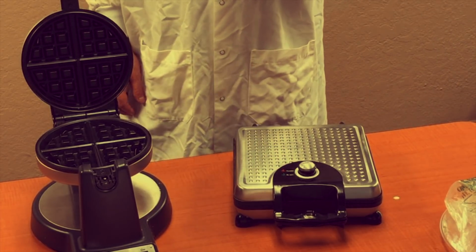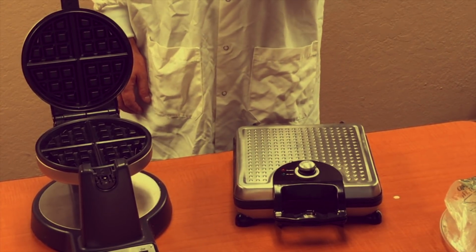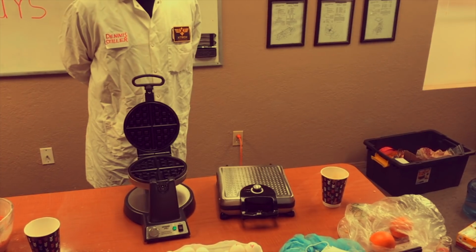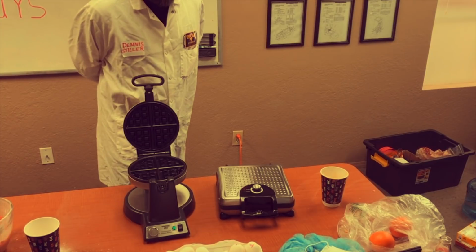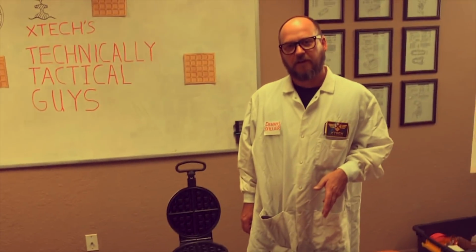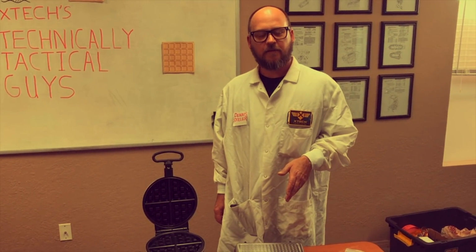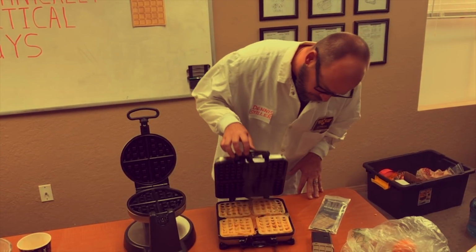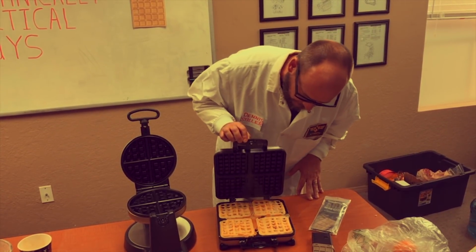I would say the worst thing about making waffles is actually waiting for the waffles. Doctor, how can you tell when the waffle's ready? Usually I like to listen for a specific sound from the waffle maker that shows when it's done. Or I just open it and look. Yes, we're getting there now.